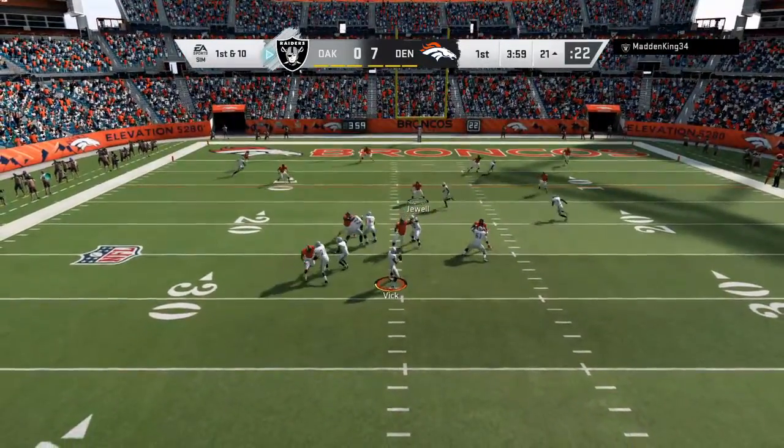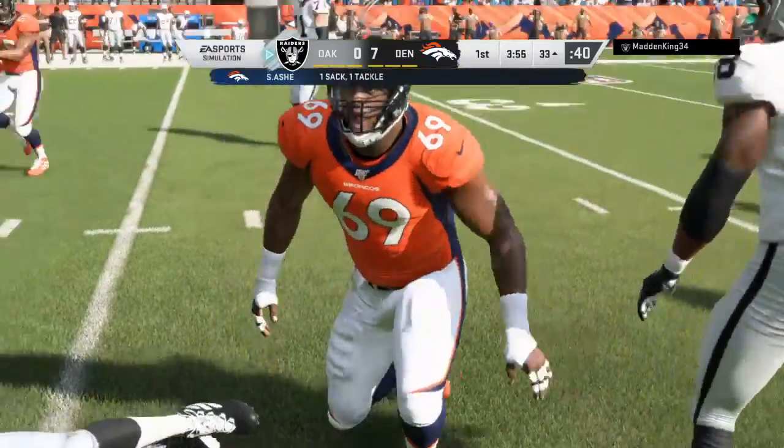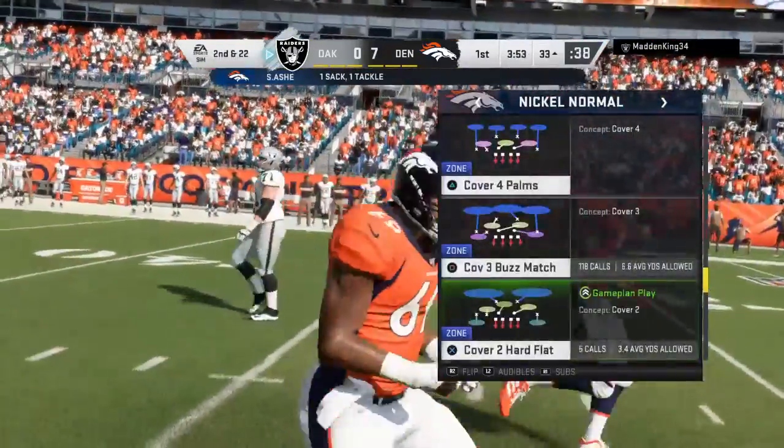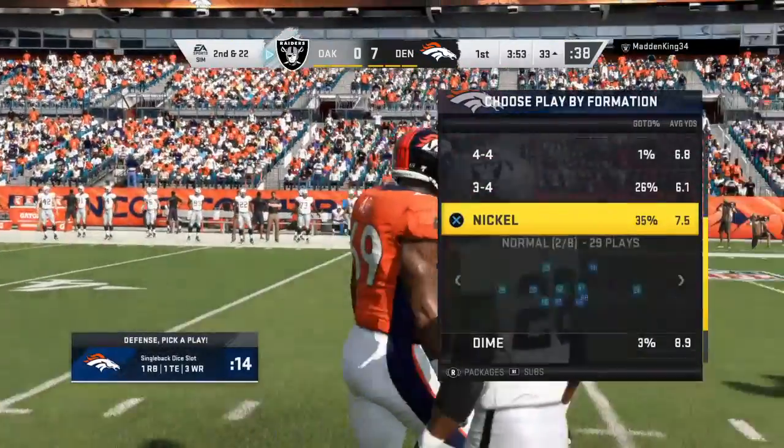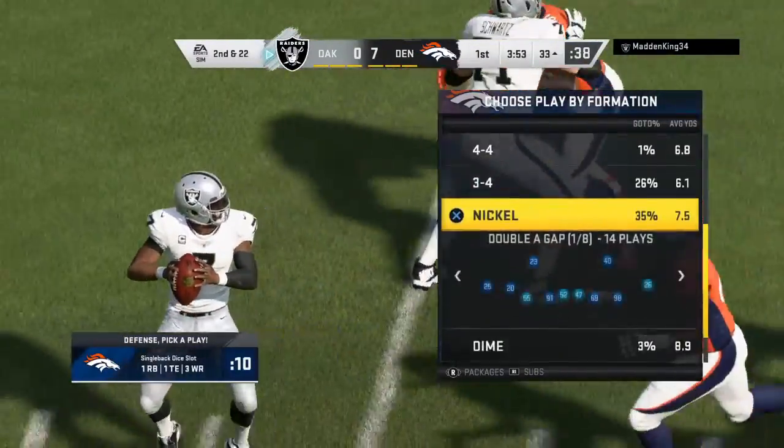A first down throw coming for Vick. Oh, he cannot get away. Down goes Vick. Great job defensively. I think he was trying to go through his progressions, find someone to get rid of the football. Before he knew it, he was on his back.